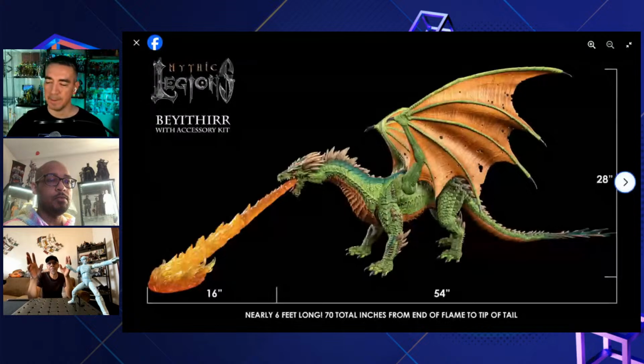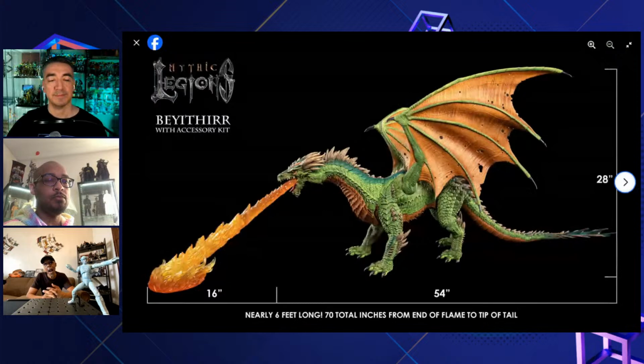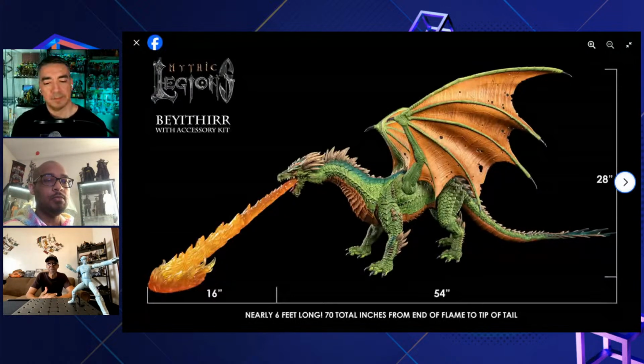But this company right here, Mythic Legions, their fan base is rock solid. This is a great company too. Yeah, this company doesn't joke around. So I would really love to get it, because I dig dragons, and I could put it in all kinds of fantasy dioramas, but I just don't have the space. But the price, I think it's worth it.